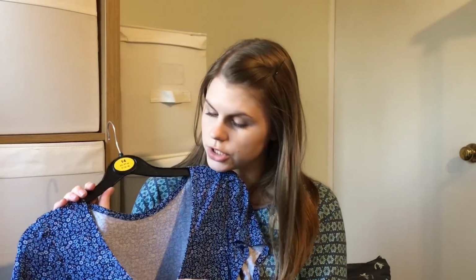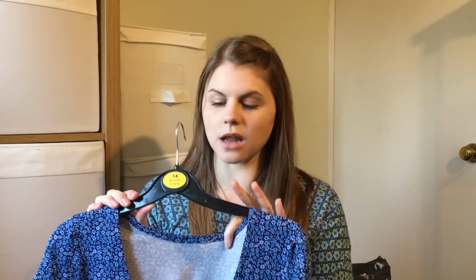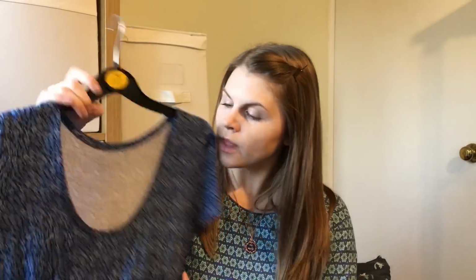Then we've got this one. So I really love this dress. Unfortunately, because it's a viscose jersey, the neckline has stretched out a little bit. So I am thinking of reinforcing it slightly so I can just keep wearing it, because it's getting lower and lower every time I wear it.